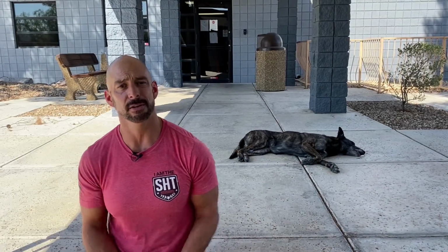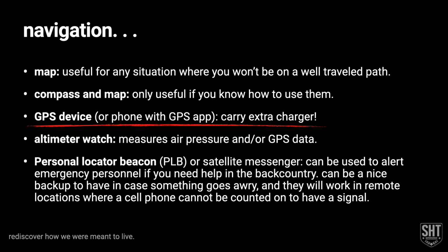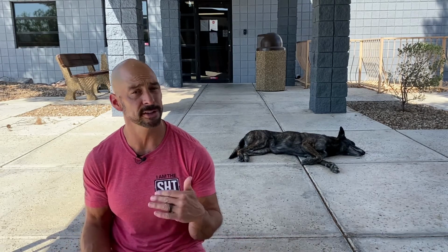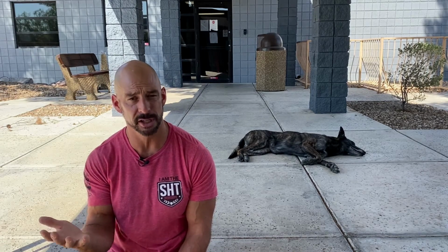For navigation, it's useful to have a map of the area that you're going, all right? Paper hard copy maps are kind of hard to come by these days, but what you can do is if you're using the All Trails application, you can pre-plan your route, download the map, print the map out, and also download it to your phone, which I think is super useful. That way if you go outside of cell reception, you still have the map on your phone and it still tracks you. That's what's really cool.